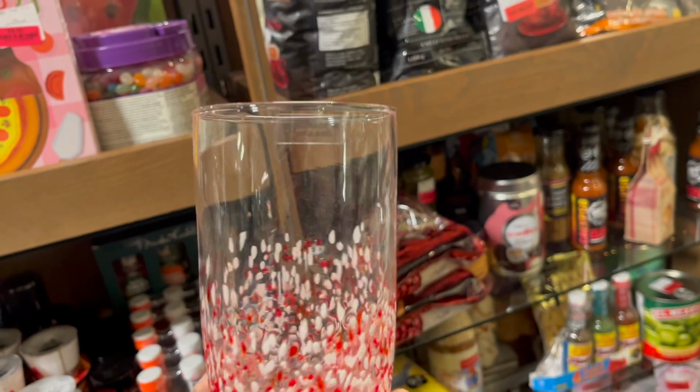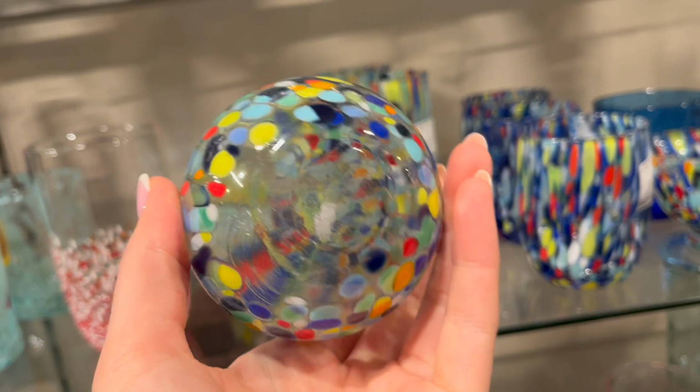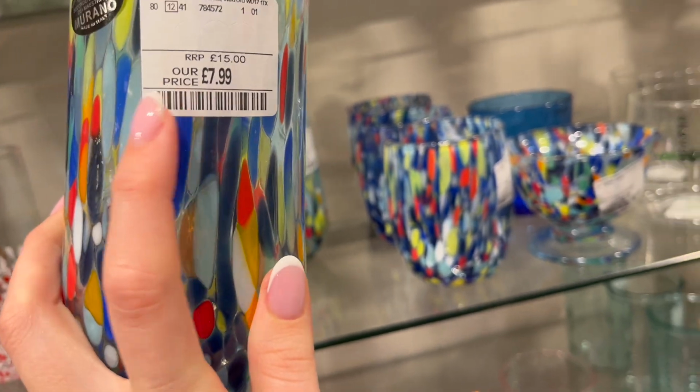£2.99, and it's from Thailand. That is so nice. It does say Murano glass, made in Italy. And I actually saw these in Murano this year. So I feel like I thought they'd be more expensive than £7.99. So I'm questioning the authenticity here.